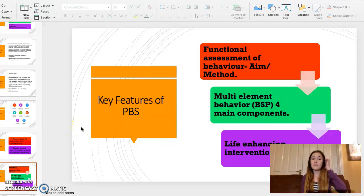Okay, so there are a number of key features of positive behaviour support. The first one is a functional assessment of behaviour. This is the very first thing that happens: the behaviour needs to be assessed, it needs to be watched. The aim of this is to identify what's causing the behaviours, then identify the consequences of problem behaviours, contextual setting events, and broader quality of life variables. So this is the very, very first step.